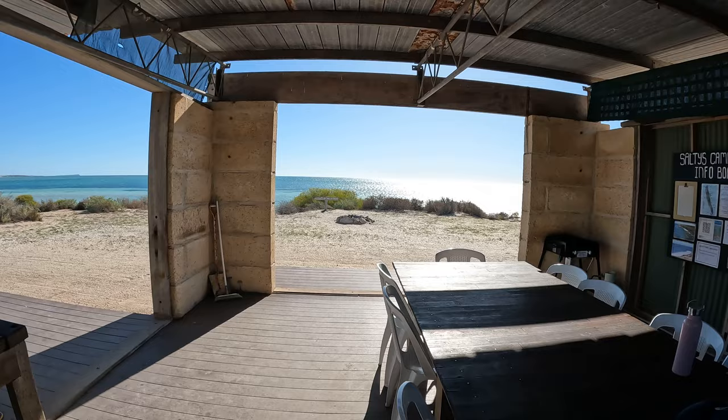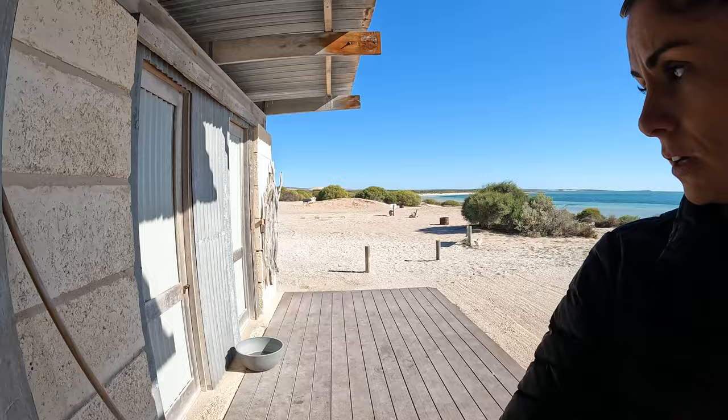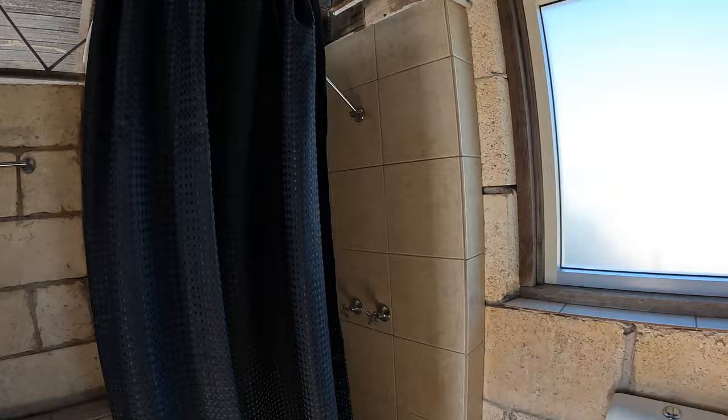Then in terms of showers and toilets, you've got 2 of them here. Little ensuite facility. So yeah, it's cool. It's a good place to stop.